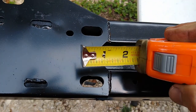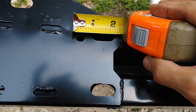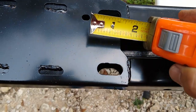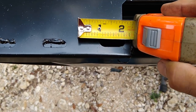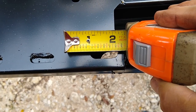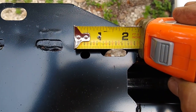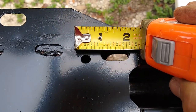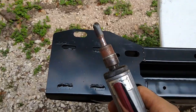All right, I wanted to give you an update here. The original hole is about 1 1/8 inch wide. And I already hit this one a little bit, and it's currently just about 1 1/4. It's exactly at 1 1/4. And then this one is 1 1/8. There it is, 1 1/8. What I'm using to do this is an air Dremel with a carbide tip on it.